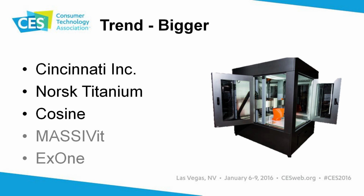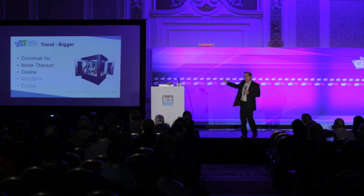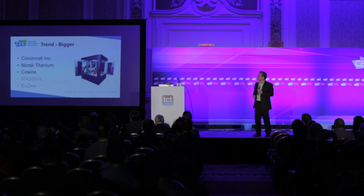Cosine supports the trend that's shown on the floor. This is FDM, so extrusion of plastics. They have launched with an FDM platform that is meant purely for industrial applications and large parts, building about 3.5 feet by 3 feet by 3 feet.